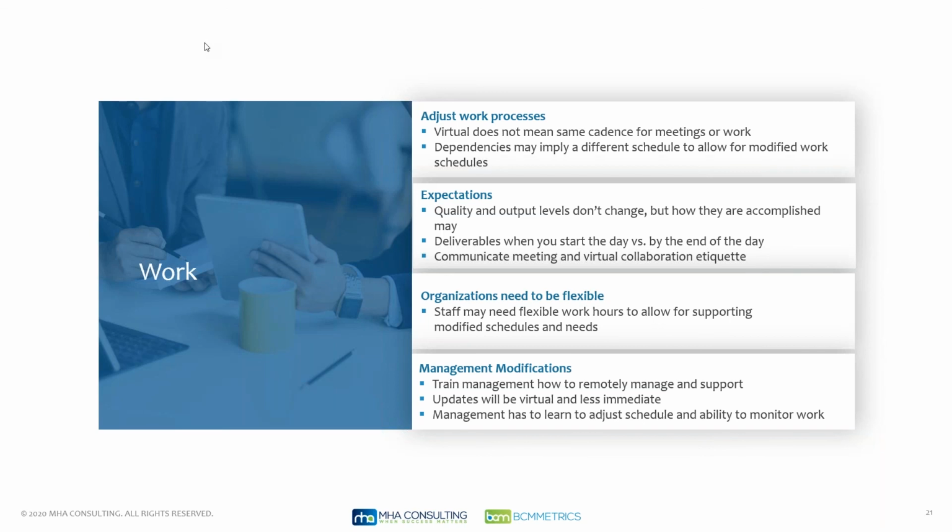How do you remotely manage a team? That's very different than managing a team that's always there. Updates will be more virtual and potentially less immediate, right? It might be an email, or it might be a check-in within the application or within some type of workflow. It's not going to necessarily be a drive-by, nor can it be.